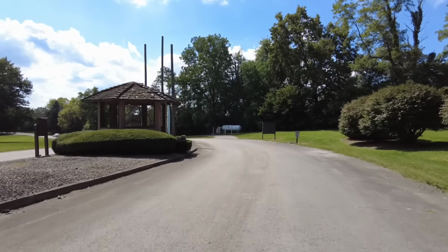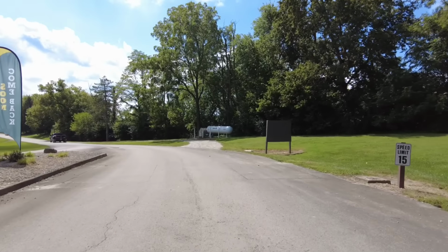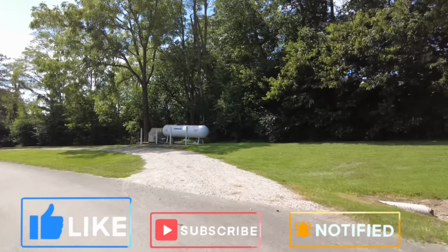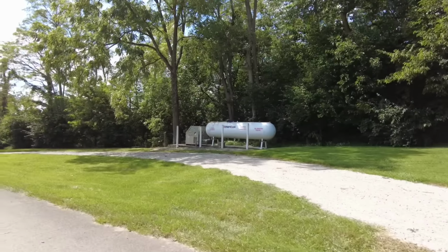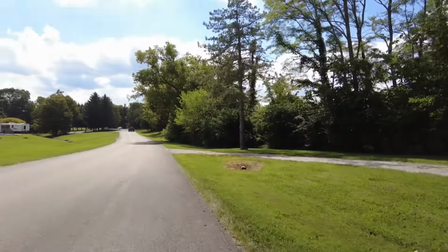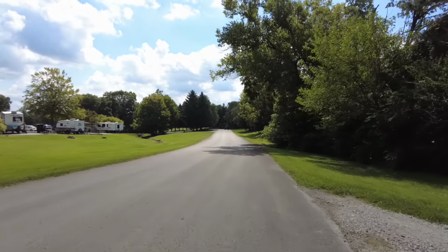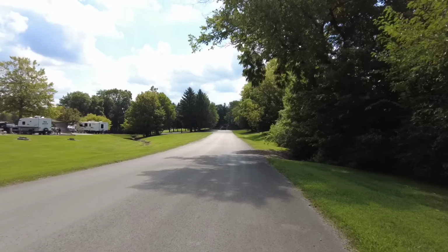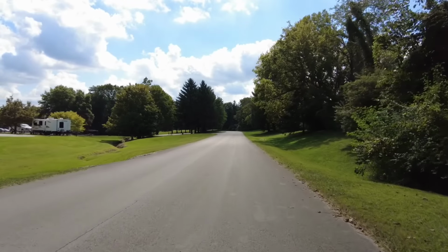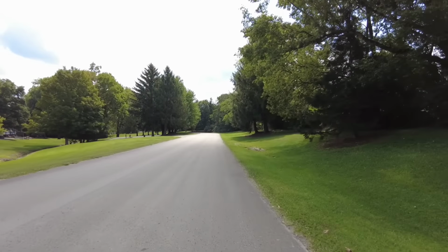This is one of the entrances out of the park. In and out. There's where you go for LP. Yeah, they're over there. They do sell LP gas for your RV and cooking. So we're just going to take you on a tour of this campground and show you if it passes the Handicapped Accessible test or not. And to see if it passes a Tucker test.